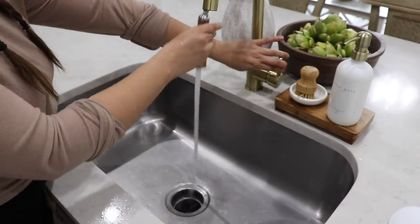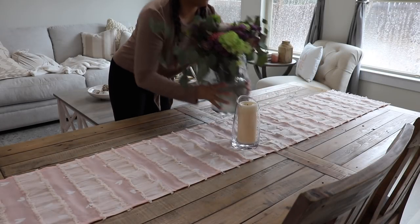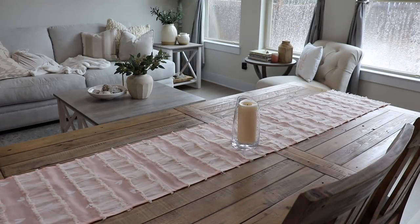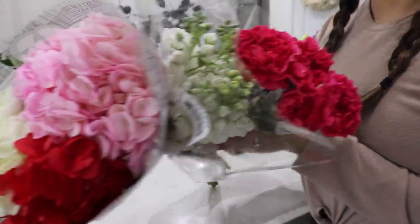And now I'm gonna add in some fresh flowers to some that I already had. I've had them for a couple of weeks and I feel like they lasted a while, but some were dead or dying, so I bought some new ones that I'm gonna add to the ones that are still good.